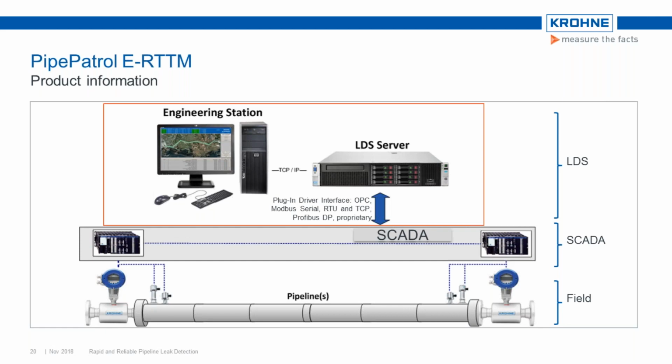So on this leak detection server, we install the software, which is literally a Microsoft Windows software, and we install our interface software. And this interface software uses a plug-in driver interface. So traditionally, the communication to the SCADA system would be OPC, but we have a plug-in driver interface. We can talk to any SCADA system with Modbus, serial, RTU communication, TCP/IP communication, Profibus, whatever is available. So the system can be integrated with any SCADA system available. We have done integrations with ABB, Allen Bradley, Siemens, Amazon, so whatever you can think about. And we can talk to the SCADA system or to a PLC directly, whatever is required to implement the system.